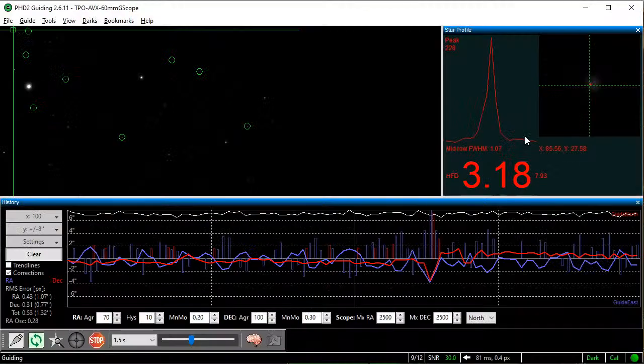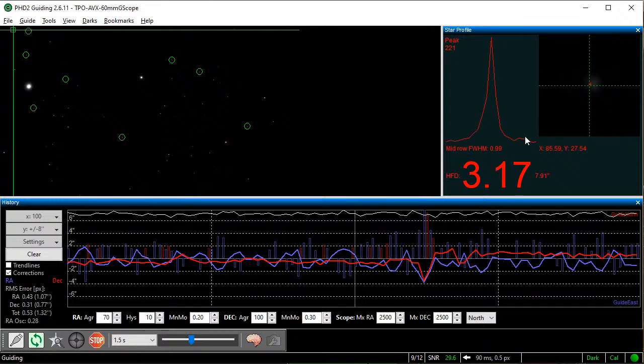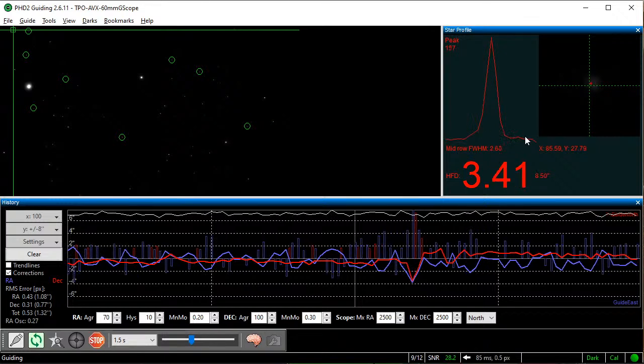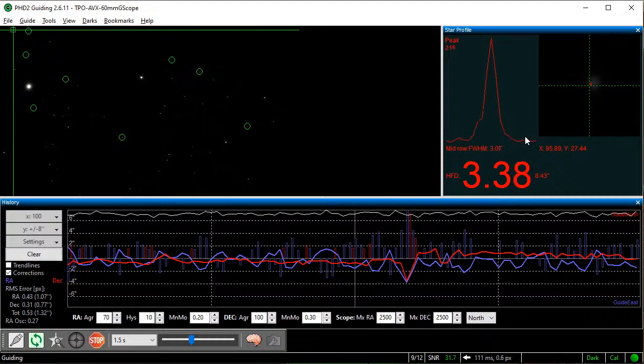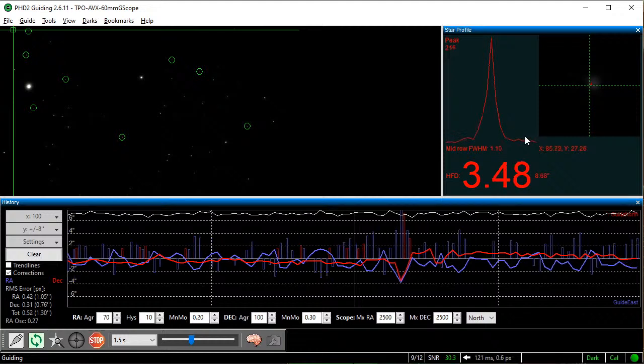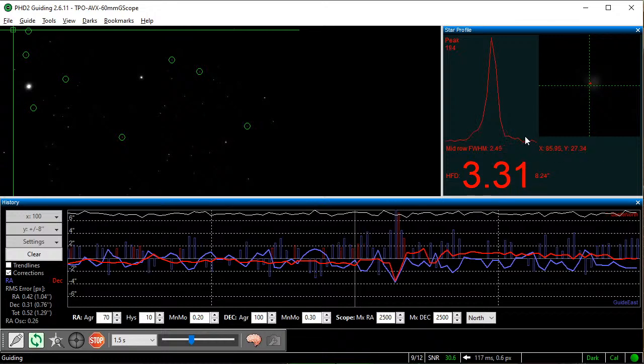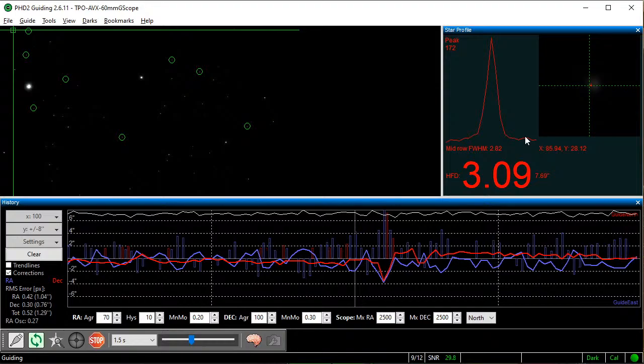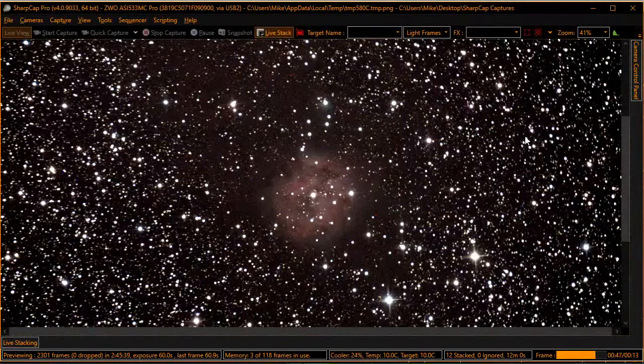I need 0.48. Let's see. Oh, man, I went up to 1.3. Yeah, the deck axis went a little high. I was almost down to 1 flat, which is really good for me. But look at that, I get nice round stars. That's all I need in my little 60-second subs. Just nice round stars.